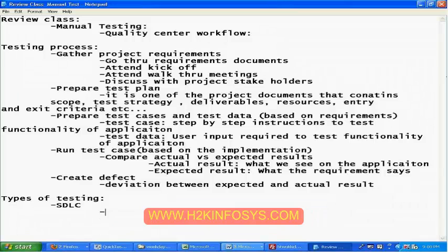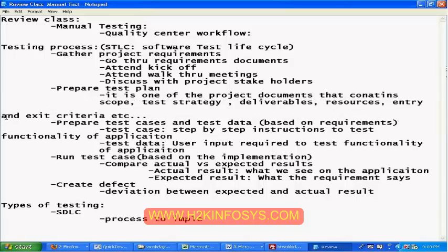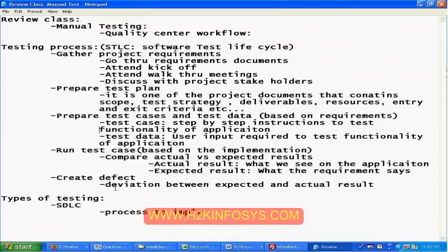So what is SDLC? Software development lifecycle, right? It is basically a process to implement a development project. And this is nothing but this is STLC, software test lifecycle. This part. And this one is software development lifecycle.